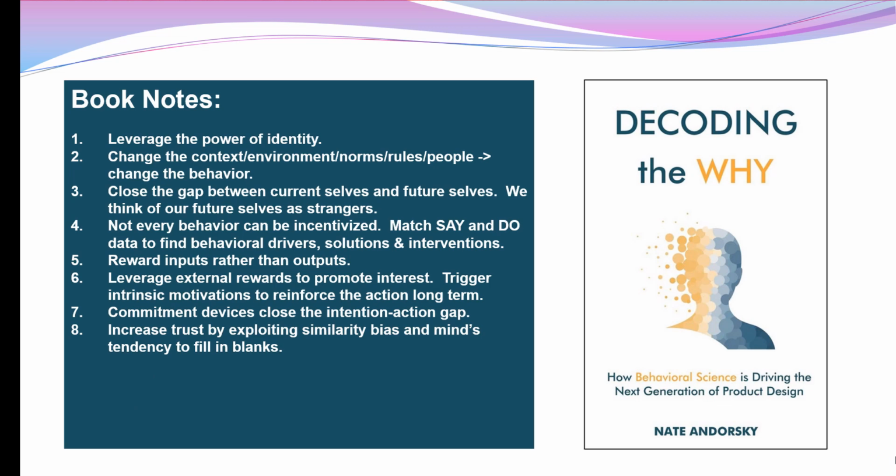He says a great way to increase trust is to exploit the similarity bias and the mind's tendency to fill in blanks. So let's think about an example he uses in the book, which is Airbnb. He says, how do you motivate somebody to rent their house out to a complete stranger? And then he goes on to talk about some of the psychology of what makes us like somebody and not like somebody. The more similar someone is to us, the more likely we are to like them.